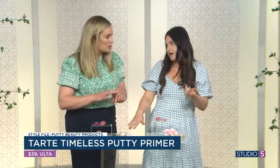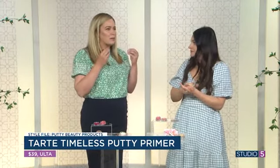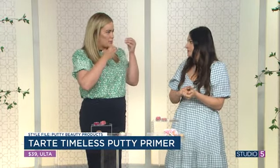You can wear it all on its own too, or underneath foundation. I was going to ask, so a primer underneath? Yeah. People get nervous about how many layers they're putting on their skin, but is it fairly weightless? I feel like this one's super lightweight. I don't feel like it settles at all. It just kind of floats over the top and fills it in, and then you put something on top of it easy.